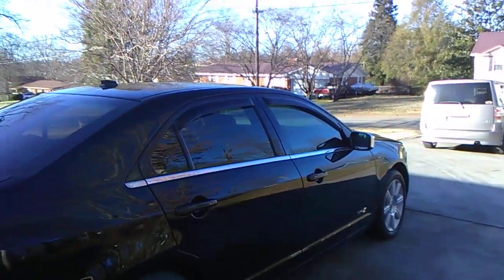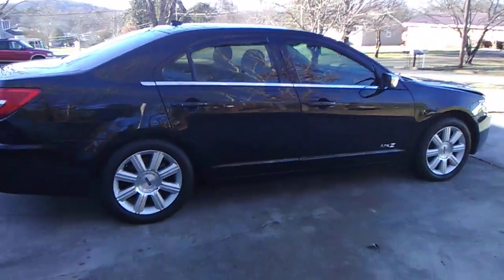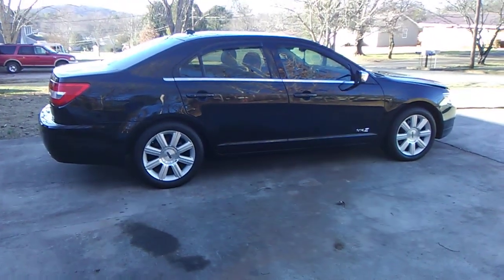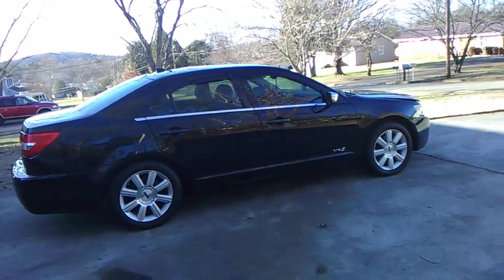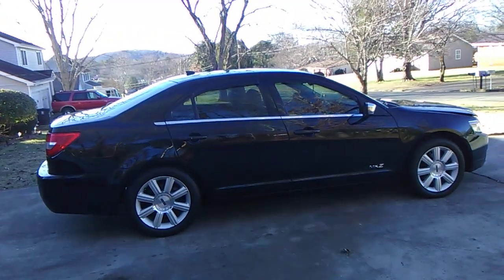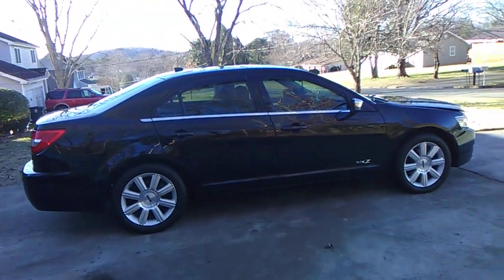So we wound up trading, and I really do like the car. As I said, there was a long time that we did not drive this car because of the airbag situation, but we finally got that resolved. But as you can see, I'm not bragging on my stuff, don't get me wrong, but I try to take care of my stuff because it's too hard to work for, if that makes any sense.